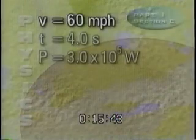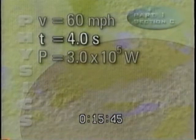The Pharaoh XL can go from 0 to 60 miles per hour in 4.0 seconds. If the Pharaoh's engine power output is 3.0 times 10 to the 5th watts, then what is the kinetic energy when it reaches 60 miles per hour? Okay, we've got velocity, power, and time. So let's try to solve this problem.